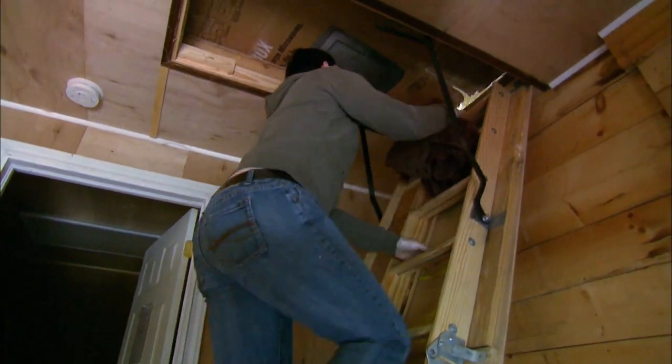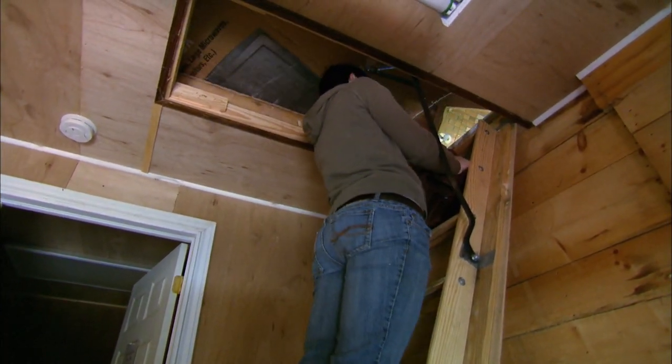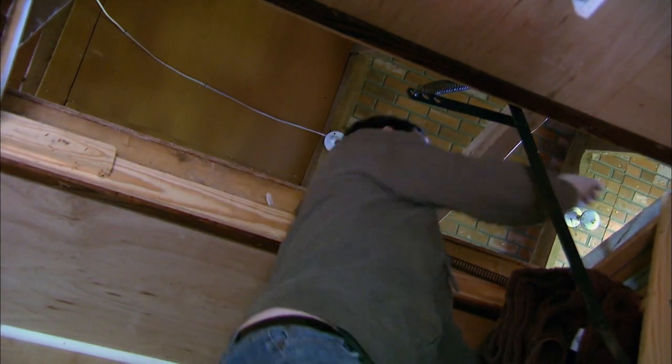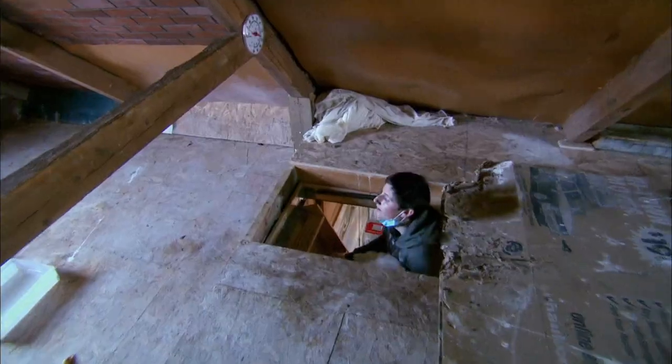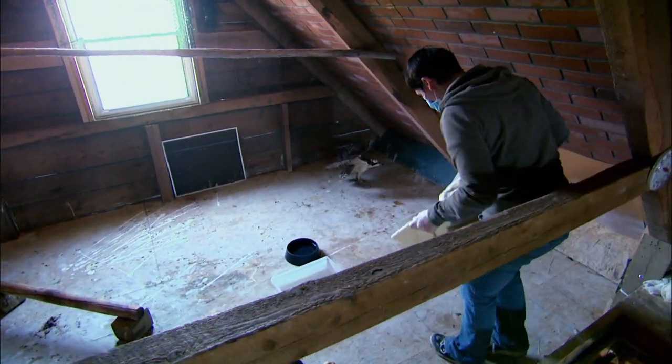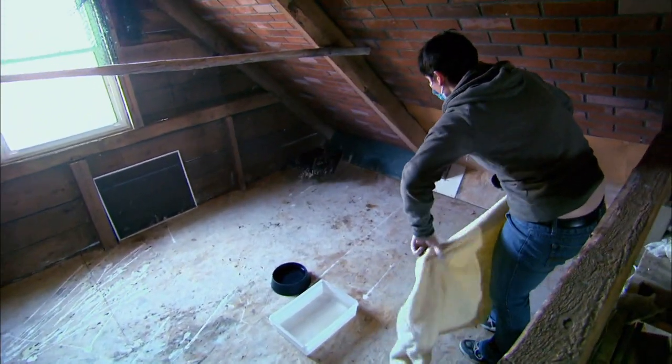Grab his feet. We always get control of feet when we're dealing with birds of prey, because those are the dangerous parts. And of course his head's covered with the towel, so he's not really flying around at me. And we're going to bring him down the ladder, pop him in the box, tape him up, and send him to his new home. And that'll be pretty much the same thing for the owl. Owl might be a little harder to catch.